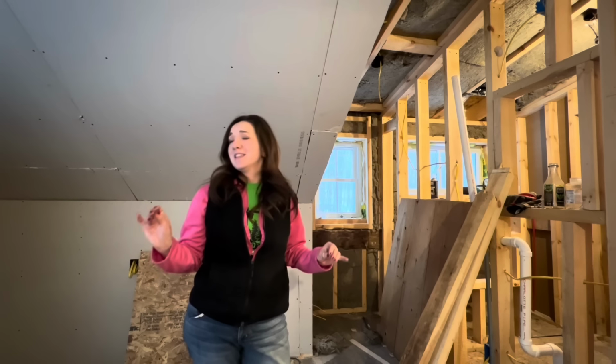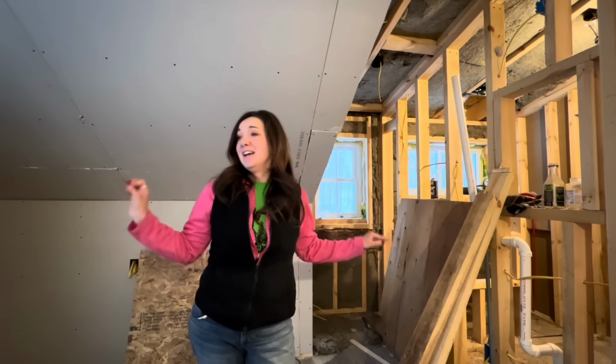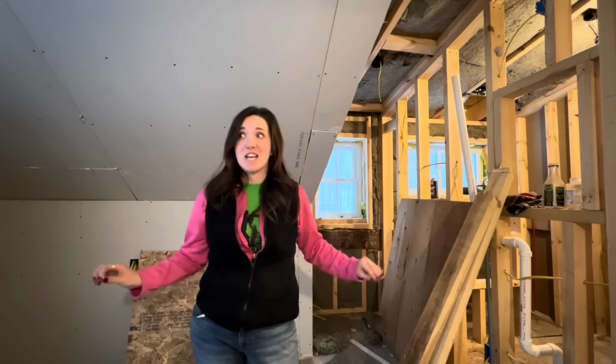So that's the long and short of it. Another exciting sheetrocking day at the house. Things are coming together so beautifully. This is by far the best stage yet. I mean, to see this transformation is just way cooler than all the other things. No offense to them, they're great too, but this is fantastic.